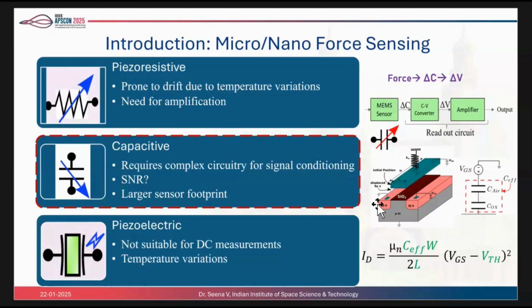So if you really want to increase the signal to noise ratio, at the same time keep the sensor footprint small, C to V has to be completely removed. So that's the idea or motivation with which we came up with the new type of sensors, which has some idea already in the literature from earlier days, the suspended gate transistors. You can see here that this is a conventional transistor, but the gate is suspended. The gate is away from the channel.